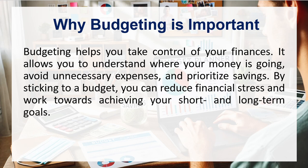First one is why budgeting is important. Budgeting helps you take control of your finances. It allows you to understand where your money is going, avoid unnecessary expenses and prioritize saving. By sticking to a budget, you can reduce financial stress and work towards achieving your short and long term goals.